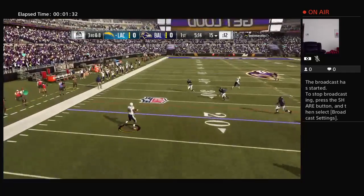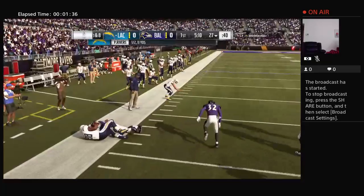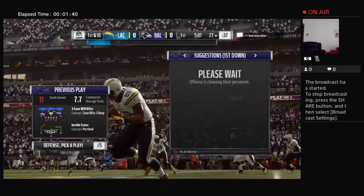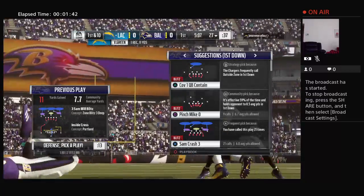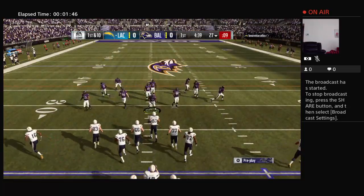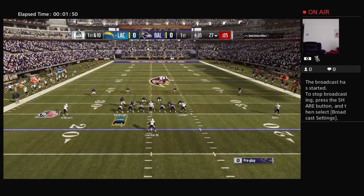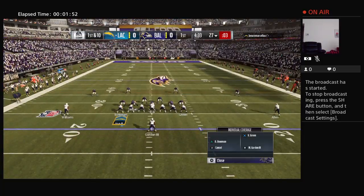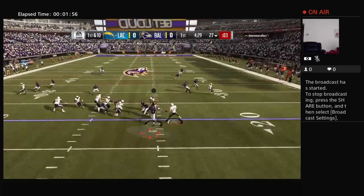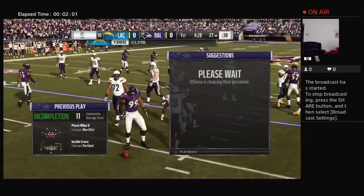Rivers to throw it. And Green with a catch left side. And he's taken down, but not before he gets this across the 25-yard line. It'll go as a gain of 11 and a Charger first. First down, Rivers. And the tip there altered the ball flight, and it falls incomplete.